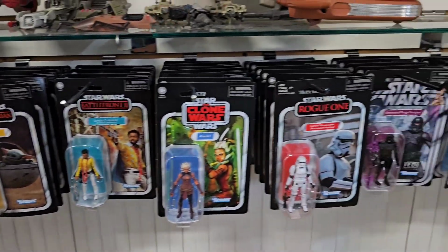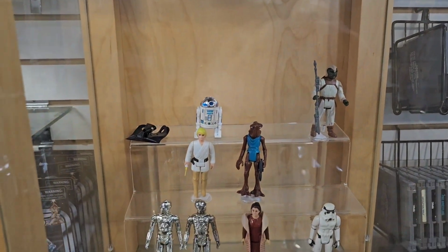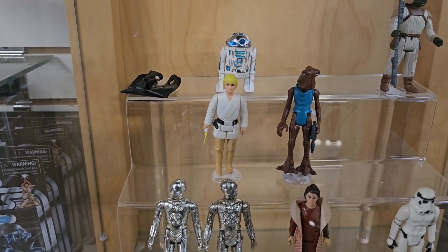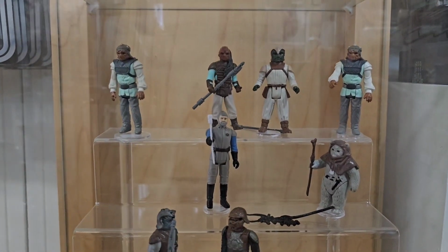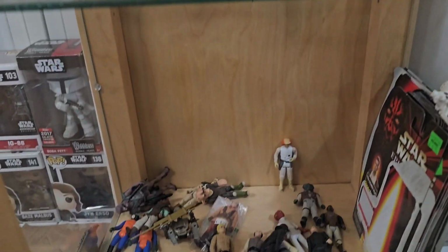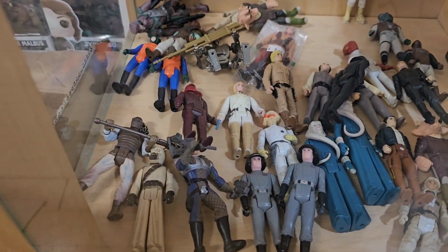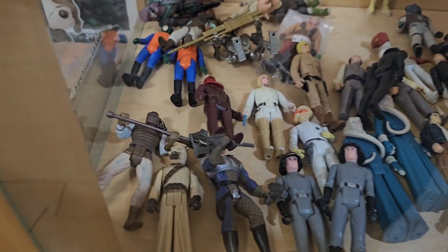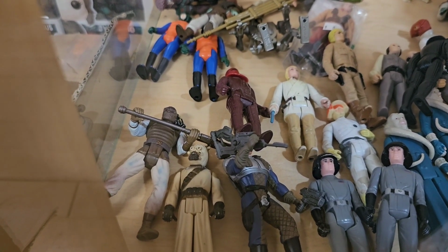Vintage collection figures here. Vintage figures. That Luke is pretty minty. The Luke I have, his saber is pretty bad. Check out that Tusken, see if he's hollow tubes, and it doesn't look like it.